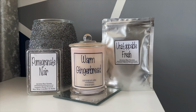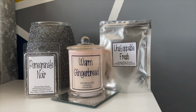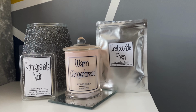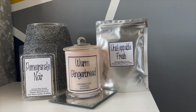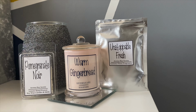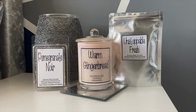They also do signature scents such as lemongrass, Persian lime, lime basil and mandarin, orange blossom, pomegranate noir, raspberry dream, snug as a bug, unstoppable lavish, unstoppable fresh, lime and coconut, Creed Aventus. Oh, there's so much. There are so many. Espresso martini, smoky dark honey. There's a little bit of something to suit everyone, I think, with these guys.